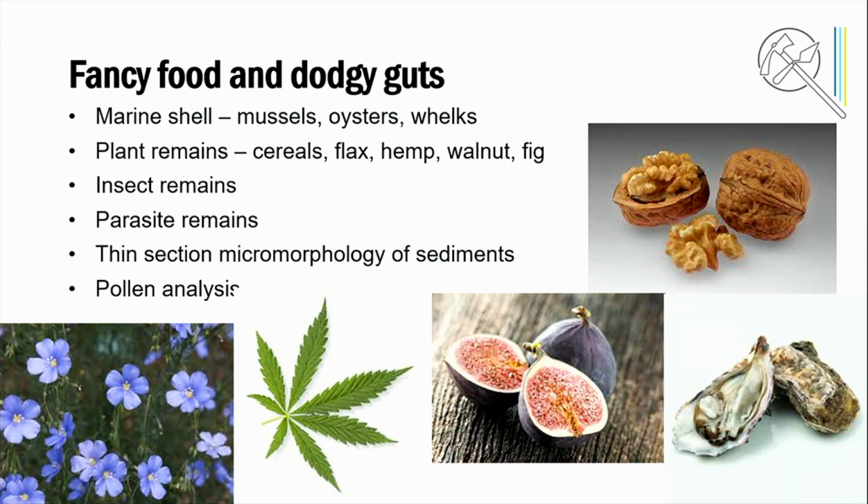We're going to do analysis on insect remains and look for parasite remains as well. The parasite guy is very excited. He's very into his parasites, but yes, apparently you can tell a lot from parasites. So you can even look at trade routes, where you can find similar parasites in different towns. So that's going to be interesting. We're doing micromorphological analysis of the sediments as well and looking at pollen.